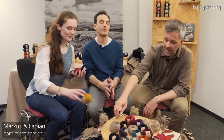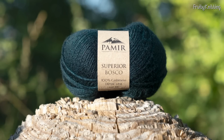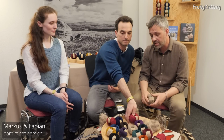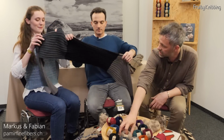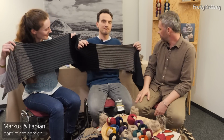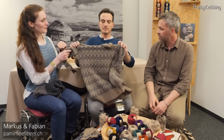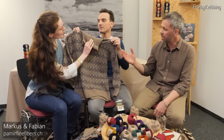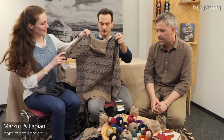On the other hand, our 8-ply ground line compares to a worsted weight yarn. It sells as a 50 gram ball and has roughly 80 meters of yardage on it. Both lines are suitable for a wide array of accessories. For instance, scarves. Very lovely scarf here, made with our 8-ply ground cashmere. Or this sweater here, made of our 6-ply superior line. Is this the natural color? This is the natural color, exactly. It's very lovely.